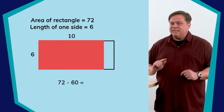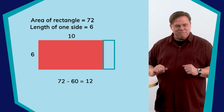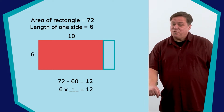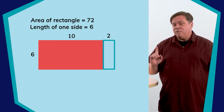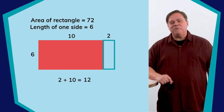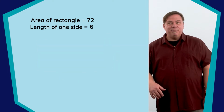When I subtract 60 from 72, I get 12. That's the area of that last little section. What do I multiply with 6 to get 12? 2, of course. So the length of that side of that section is 2. When I add 2 and 10, I get 12. If I have 6 people in my leaf raking team, we will each bring home $12 at the end of the day. It'll be less work, but we'll also make less money.